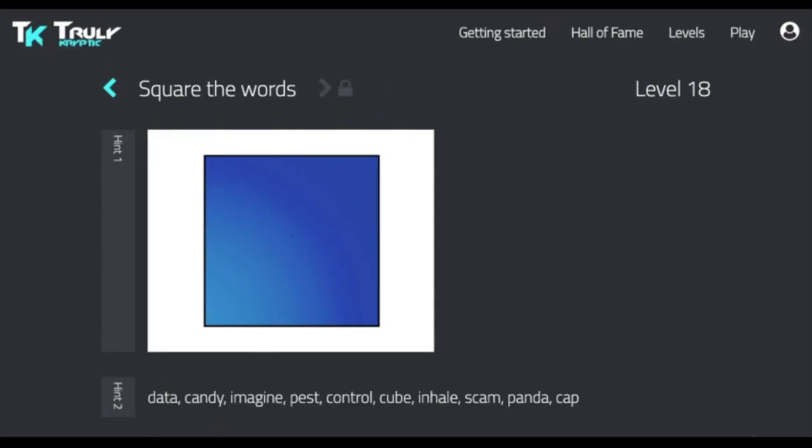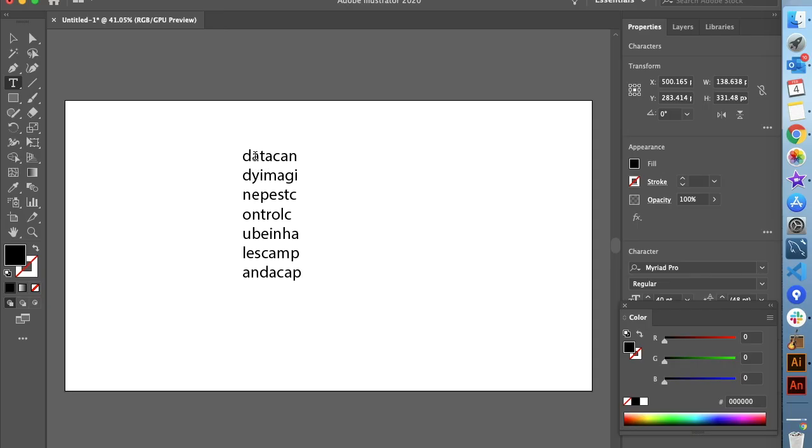The next level took a little bit of time to solve. Squaring the words as the title suggests did not make sense to me until I realized that the number of letters in all the words combined was 49. 49 is a square number, being 7 squared.